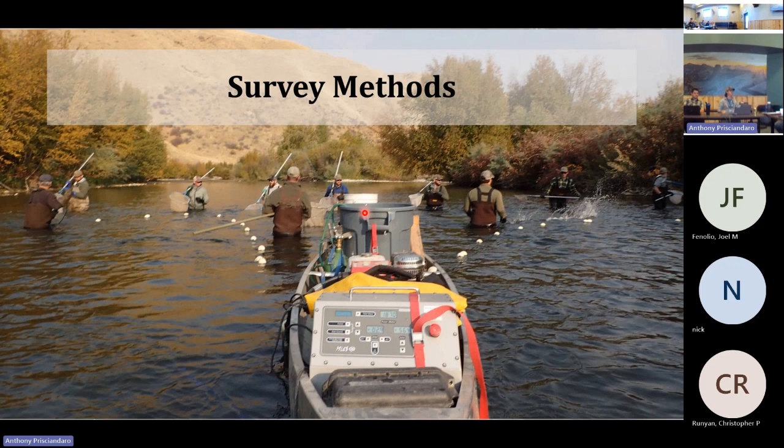And that's how we generate the population estimate. There's a little bit of math a little bit later in this presentation. I'm going to try and smooth it over for most everybody and make it digestible, because I know that this is not a professional conference. This is not a scientific symposium. This is a watershed group, and I want this accessible to everybody in this room.